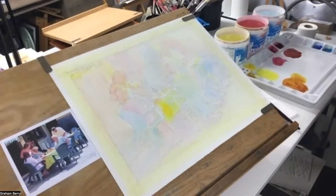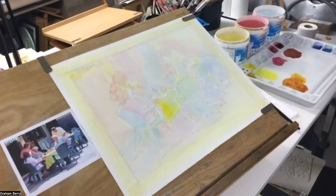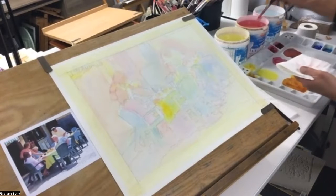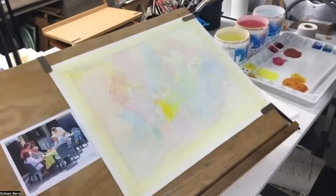Now look at that, my red pot's really red now. And I'll take as much red off as possible before I go into the blue. Keep everything clean, all the brushes clean. That's cobalt blue next, my darker, warmer blue.